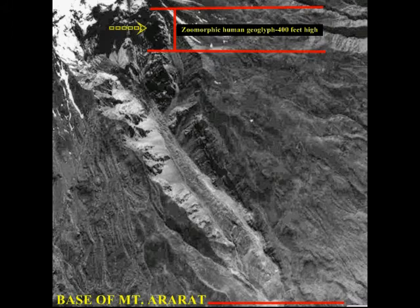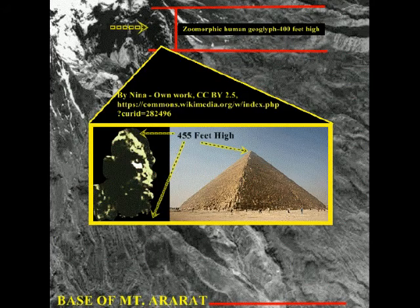This is the northeast side of Greater Mount Ararat. In the upper top left corner, where the yellow arrow points to, that is a zoomorphic human-like head geoglyph or sculpture that is almost 400 to 450 feet high, as tall as the Giza Pyramid. Here is a comparison with the Giza Pyramid. Figure it out for yourself. The mountain is 17,000 feet high, and this approximate head looking up to heaven is about 455 feet high, in fulfillment of Genesis 8:15 through 19, where God told Noah, his family, and the animals to come out of the ark.